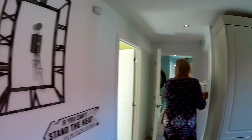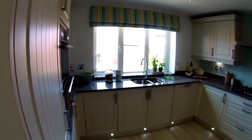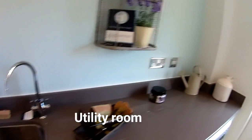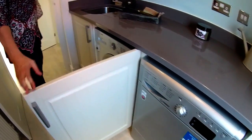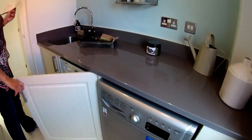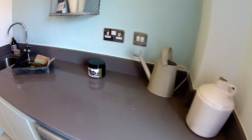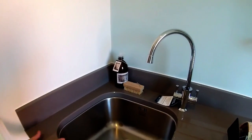Oh, we've got a utility, and also your door to the rear garden there. The utility dimensions are just over 2 metres by just over 1.6 metres in width. You have got space for two appliances. This is your washing machine, that's your tumble dryer. They've put a freestanding tumble dryer in there, but I suspect you could have an integrated one if you wanted. Lovely work surface there with a sink in the utility.